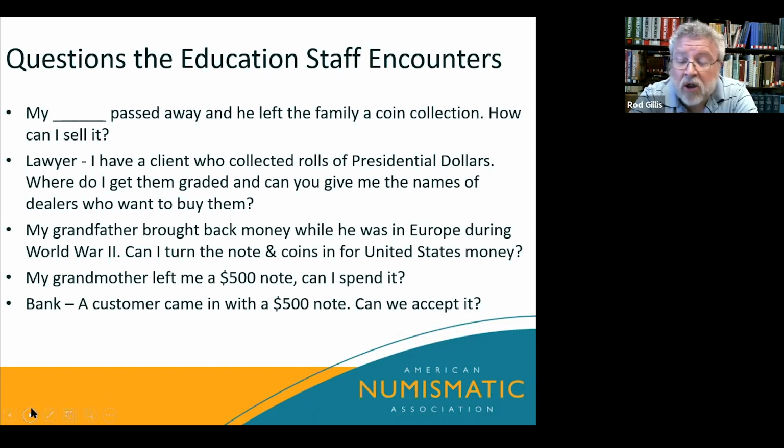And we even get calls from banks where they'll say a customer came in with a $500 note. Can we accept it? And the answer is yes, you can. But if you have a conscience, what you will do is tell them that it'd be better for them to go to a dealer to sell the $500 note for more than the $500 denomination, and then come back to the bank and put that amount of money into their savings account or checking account or what have you.